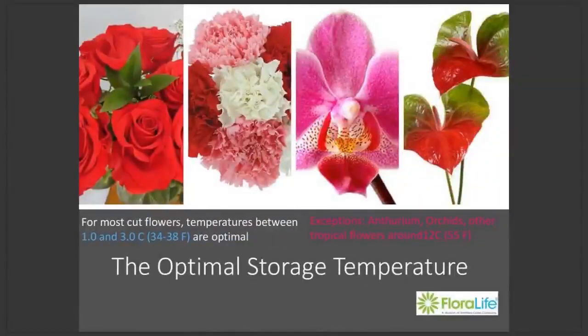So what is the correct temperature? Well, for most flowers, it will be between 1 and 3 degrees C and a relative humidity of 75 to 85%. But as with all rules, there are some exceptions, and this is for tropical flowers, which need to be stored at around 12 degrees C.